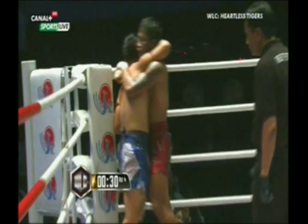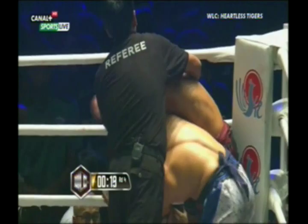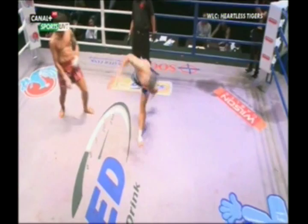And a spinning elbow. Definitely shown flashes of real creativity in this fight. What he's really got to do is pick up the pace. He knows at any time now that this fight can be stopped. Spinning back kick just off the mark.